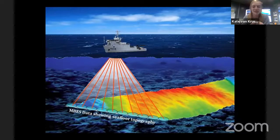So this demonstrates a little bit how we can map in real time. And as the ship is moving forward, we're sending out sound and we're getting depths of the seafloor to be able to understand the topography. And this is really key for ocean exploration and ocean science, because we don't know very much about what the seafloor actually is and what the depths are. It's this major sort of lack of information in oceanography.